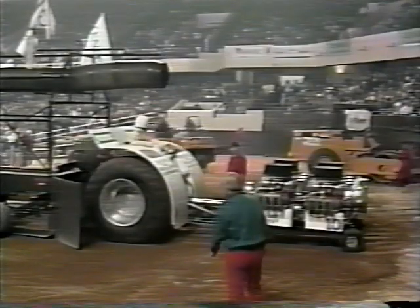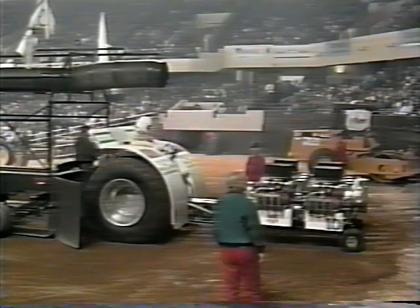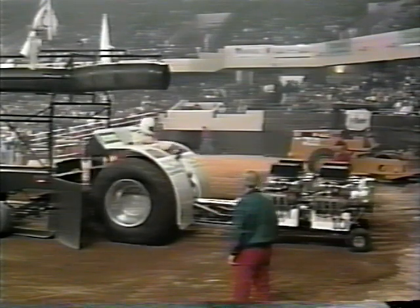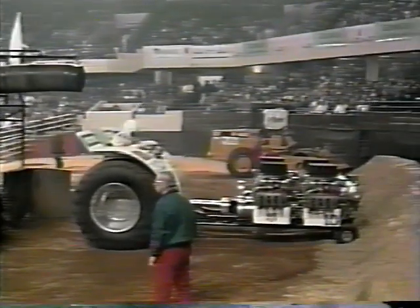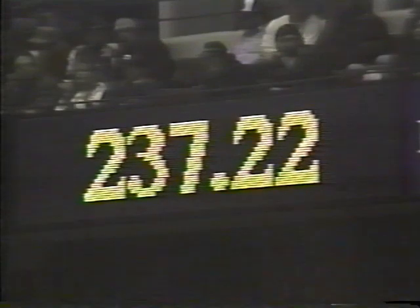Oh, man. Whoa, man, oh man, what a shot. Butch, what if he had all four engines going? Oh man, he'd have been at .237.22 for Jim Brockman, In-Laws and Outlaws, Kodiak.